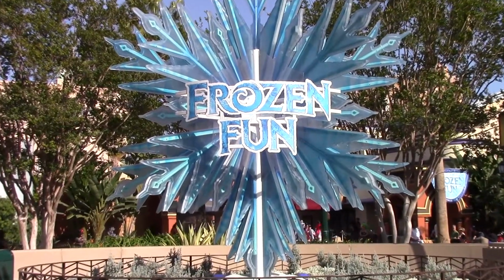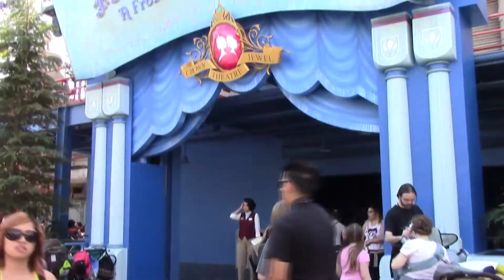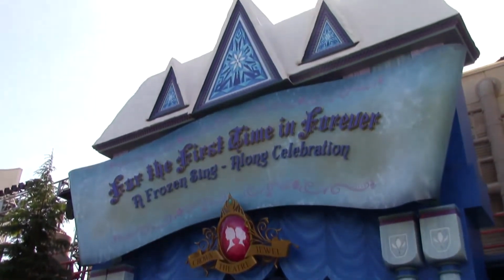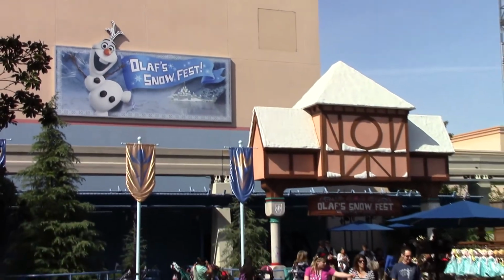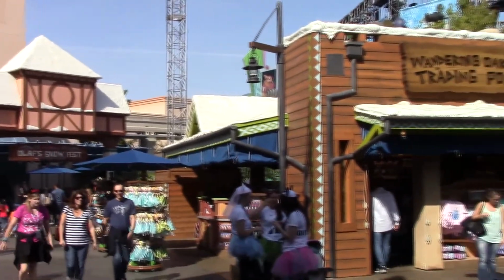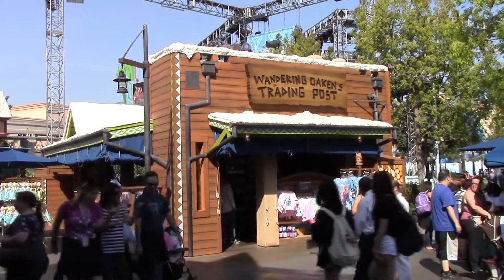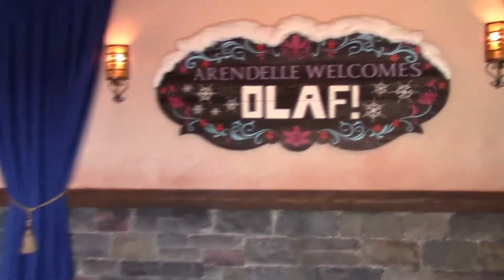But next, we decided to check out Frozen Fun because it was the last weekend for some of this stuff, and it was the last weekend for Freeze the Night. However, we hear that For the First Time in Forever and Olaf's Snowfest are going to be sticking around a little bit longer. So if you haven't seen these things yet, don't worry about it. Still, we decided to go check out Olaf's Snowfest because we have not really been over there very much.